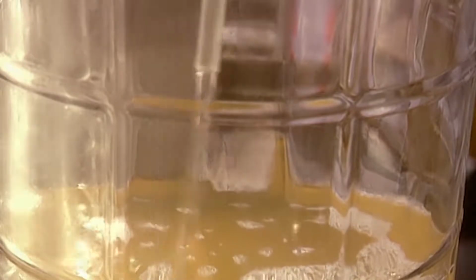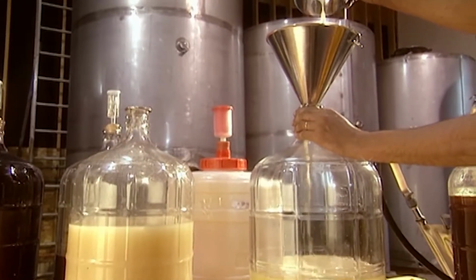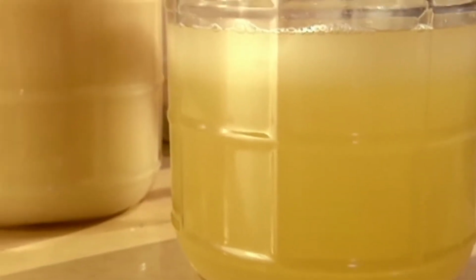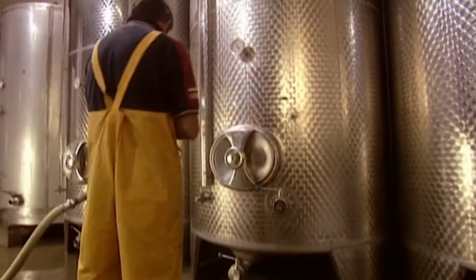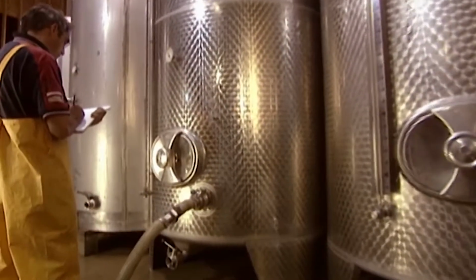They take samples of grape juice and mix them with different types of yeast. They hydrate the yeast with a bit of grape juice, then pour the mix into the grape juice sample, letting it ferment. The big fermentation tanks are refrigerated, and monitoring the temperature is critical.